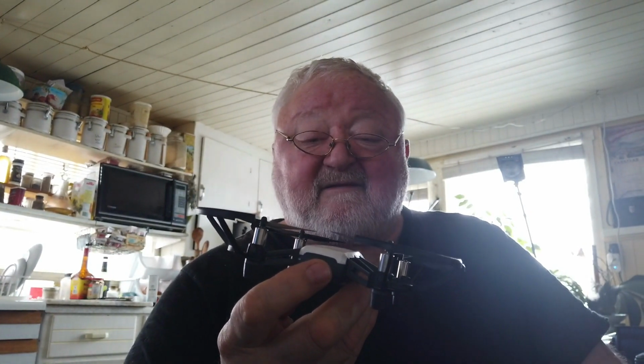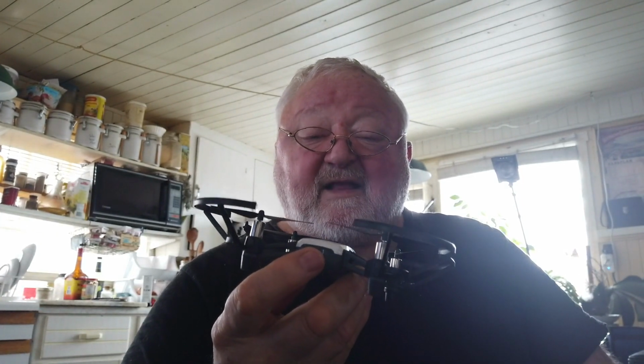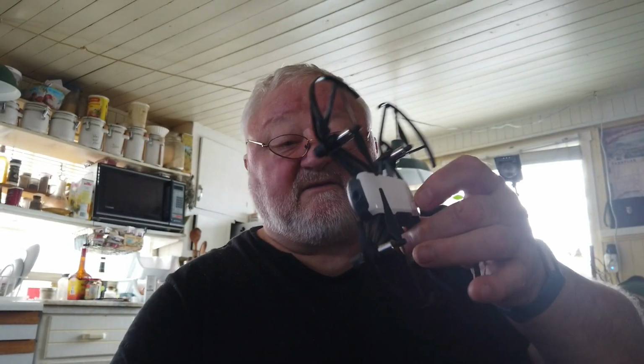The weight: I made my pilot license and I licensed my bigger drones, but this one is under the limit. I don't need a license for this. Anybody could fly it, any child could fly it. And you do need a mobile phone for it.